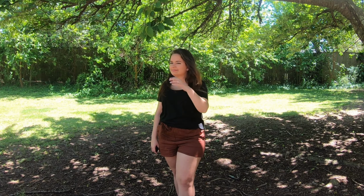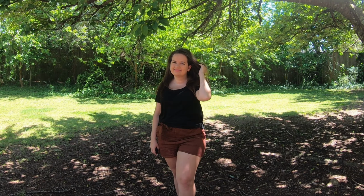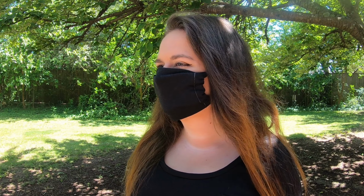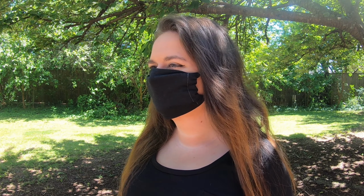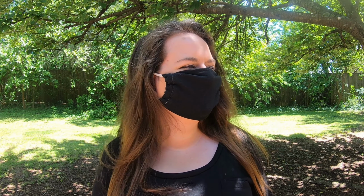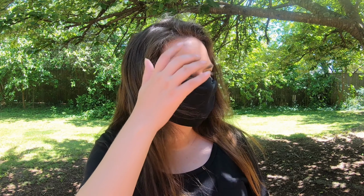When I was cleaning out my apartment, I found a bunch of black t-shirts, and most of them got turned into face masks. Like this one, for example. It's one of the first ones I made, so it's not perfect, but it'll do for now. I'm still learning, so I'll get better at it.